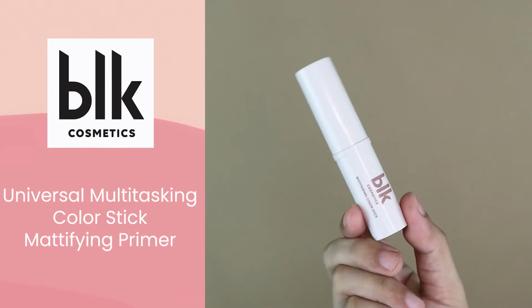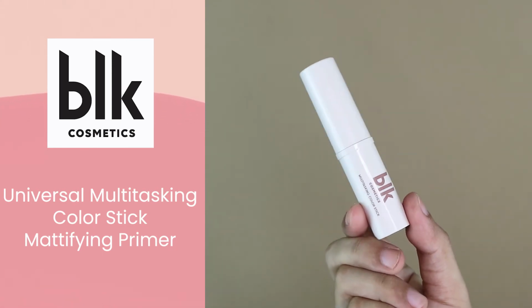I also do recommend the BLK Cosmetics Multitasking Color Stick Primer. You know, I never thought I'd like it, but I like how you just put your primer from a tube or a stick. It reminds me of the old concealers that I used to put on for my makeup. Yeah, very innovative. I like this a lot.